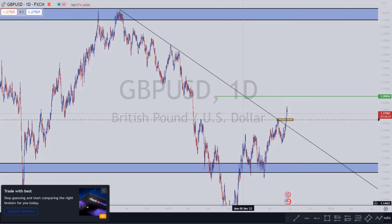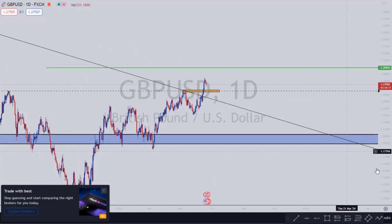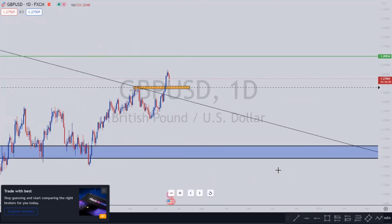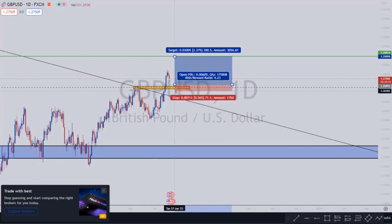But what I want to see on GBP USD first, I want to see a clear retest. So I'm expecting the market to come and do a base on this yellow bar just about here. I want the market to come and sit here, test this, then go back up, reject. Then I'm going to say, okay, you are good to go. Get something of this sort, just like that. And then the first level target is going to be here.